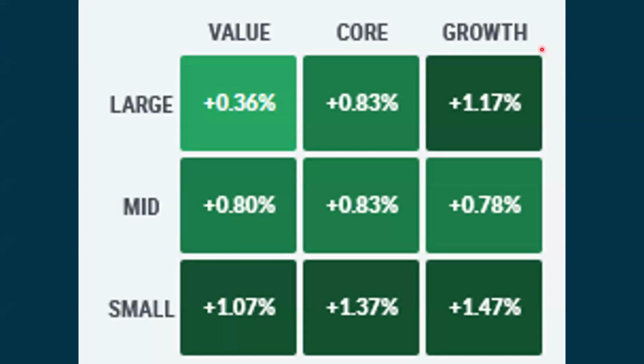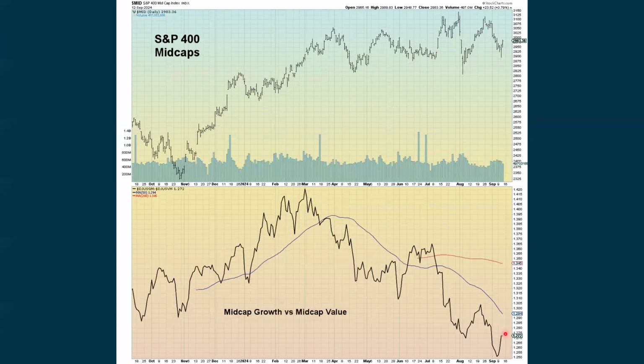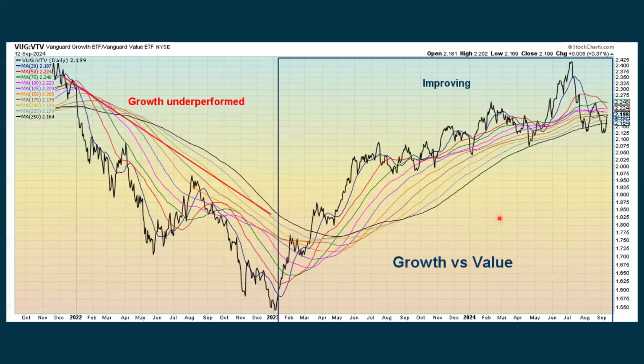There's our end of day chart. Growth was up quite a bit more than value, even though both were up. We were up a little bit less with the mid caps and up more with the small caps. So after bouncing back up, we actually declined here with small cap growth to value. We were flat with mid cap growth to value and flat here with S&P growth to value. We want to see this ratio continuing to go up if we're actually turning more positive. And we are seeing some improvement here.